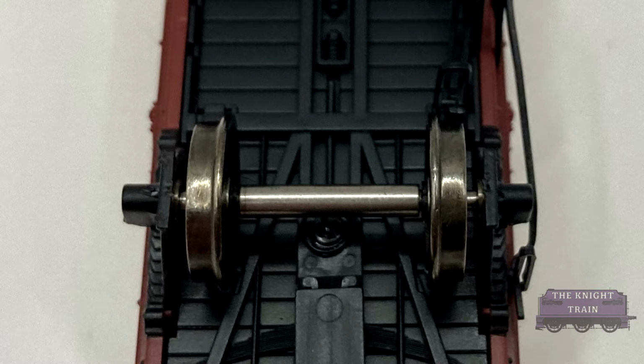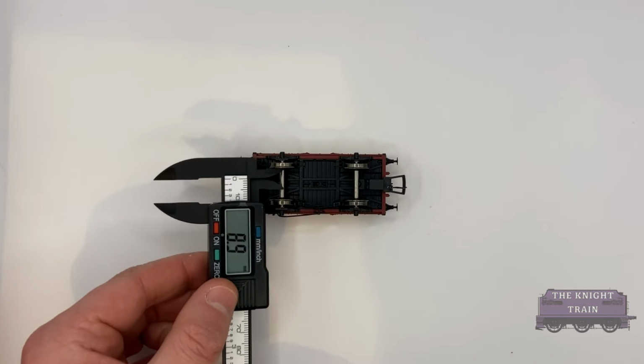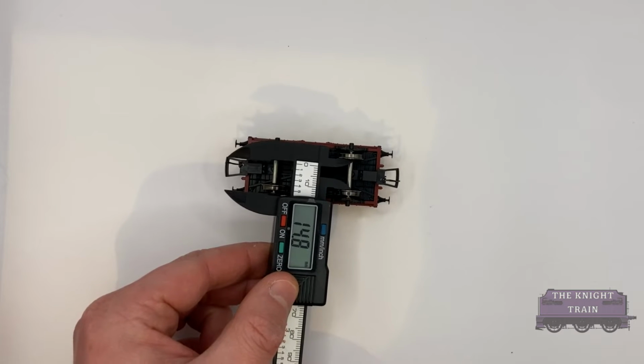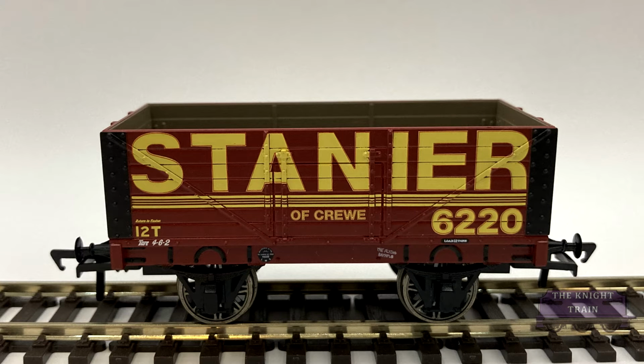On the scales, the wagon comes in at 26 grams, which oddly is the exact same weight as my 5-plank custom wagon, despite the Stanya wagon having 2 more layers of moulded planking. The back-to-back wheel gauging was also identical at 14.8mm, slightly above the standard and geared towards fine-scale track work. Overall, this is a wagon with state-of-the-art quality in its design and decoration. Let's see if it performs at the top of its game down on the track.